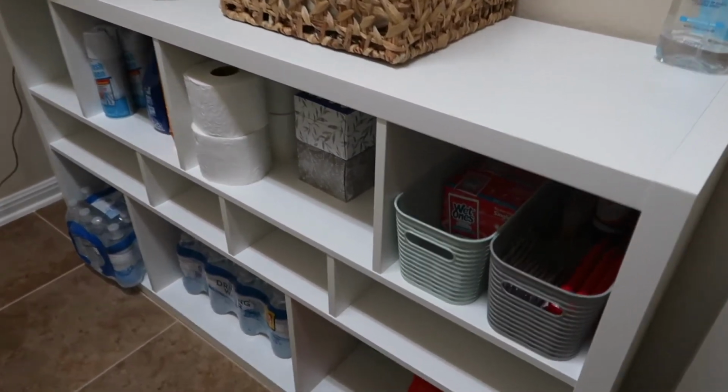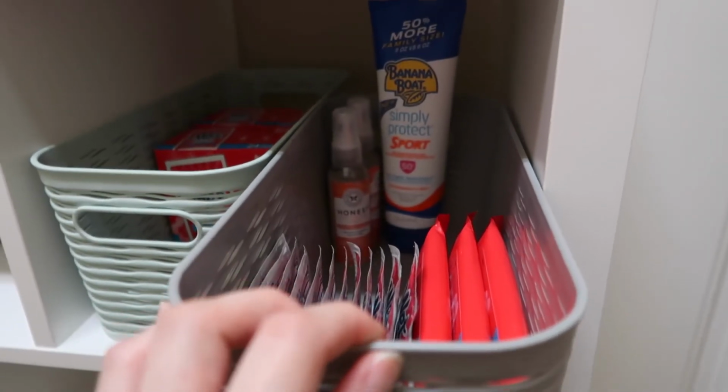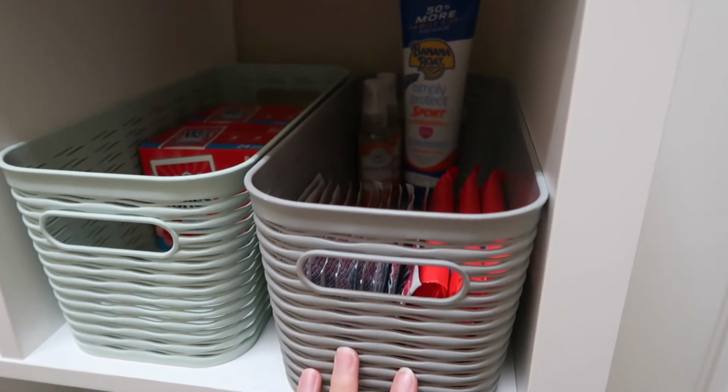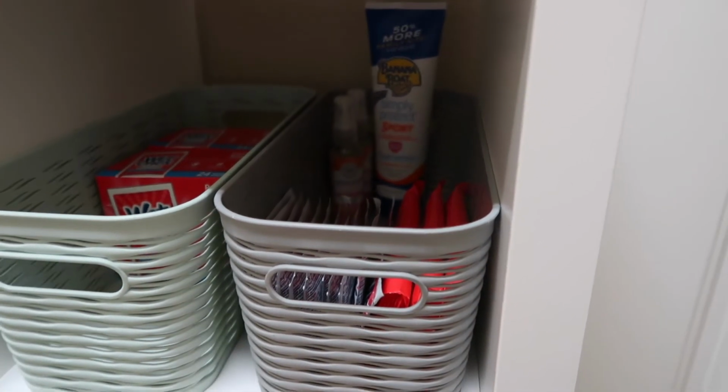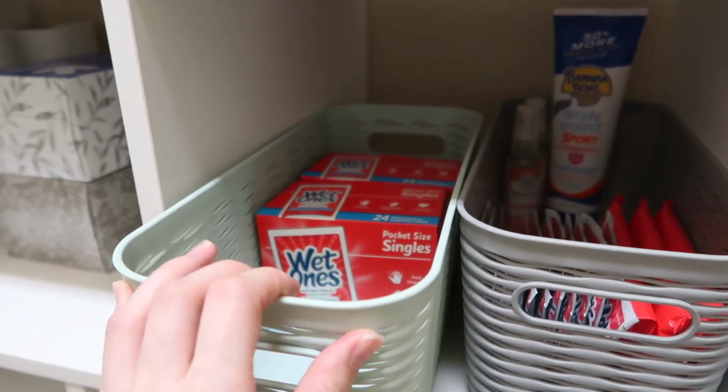So I came down here and I got these containers. One I knew for this purpose, just things that I could quickly grab when we're trying to get out the door that I always forget. Wipes, some lock, I'm always running through the house back to my bathroom to try to get that. These are just extra, it probably won't stay here.